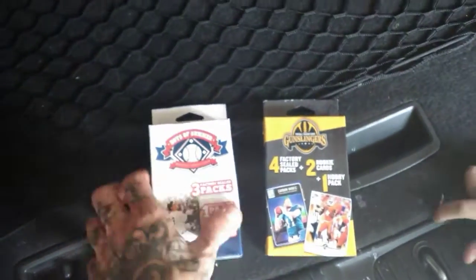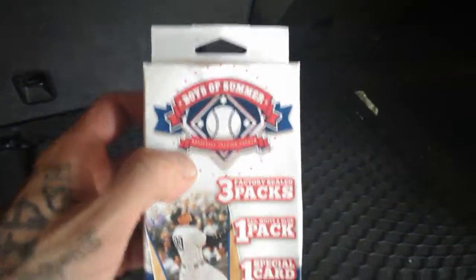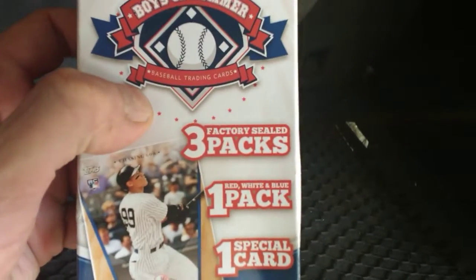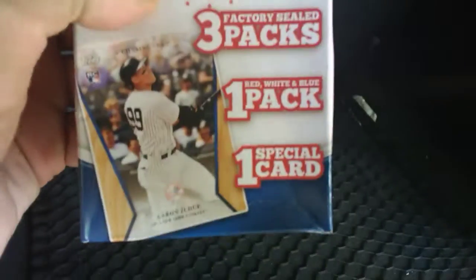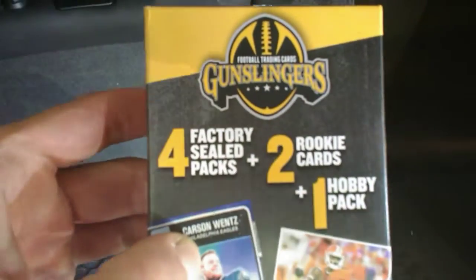We got some new packs here, boxes from Walmart. They're kind of smaller than your normal hanger packs. It's called Boys of Summer. Three factory sealed packs, one red, white, and blue pack, and one special card. The next one is called Gunslingers. Four factory sealed packs, two rookie cards, and one hobby pack.